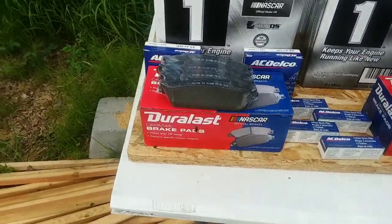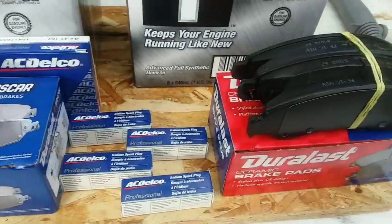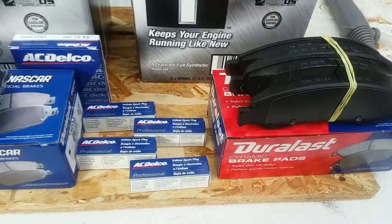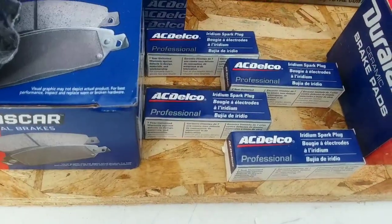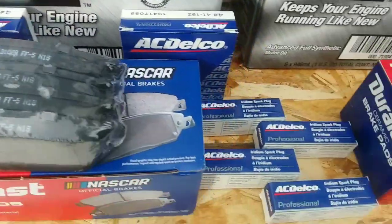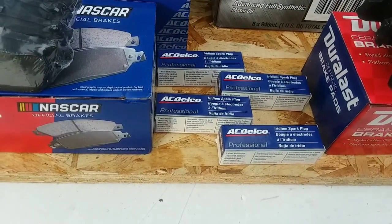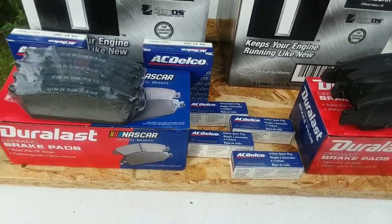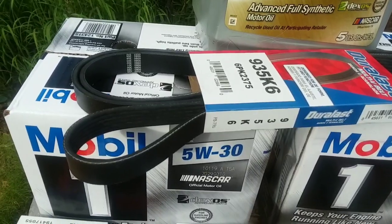So what I got here is a set of brakes for the rear and for the front of the truck. I got 8. There's only 4 right there, but there's another box right here that's full of them. I got 8 spark plugs, which is enough to change every spark plug on the vehicle. And I also got a serpentine belt for that vehicle.